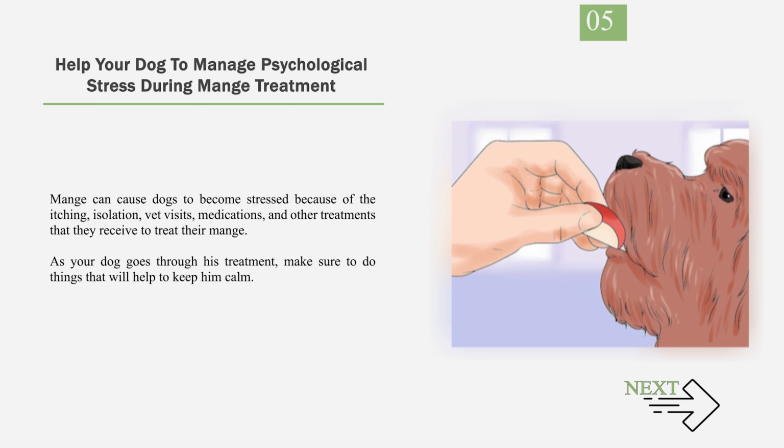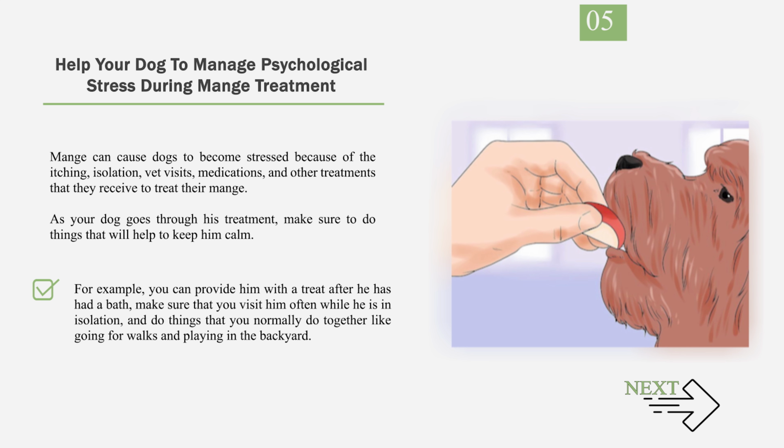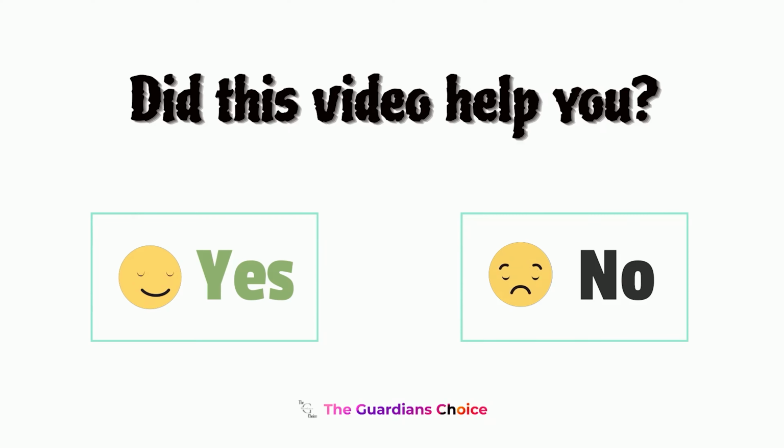As your dog goes through his treatment, make sure to do things that will help to keep him calm. For example, you can provide him with a treat after he has had a bath, make sure that you visit him often while he is in isolation, and do things that you normally do together like going for walks and playing in the backyard.